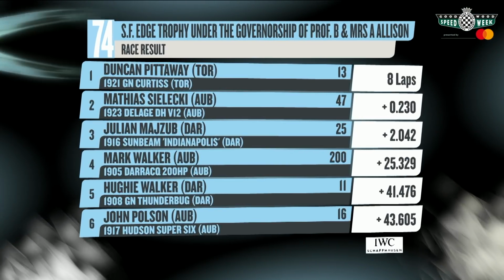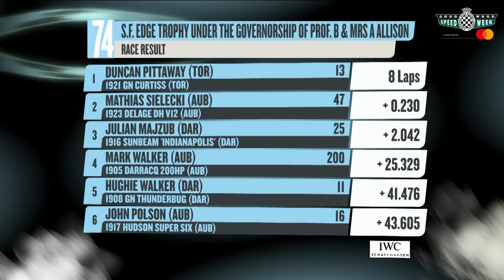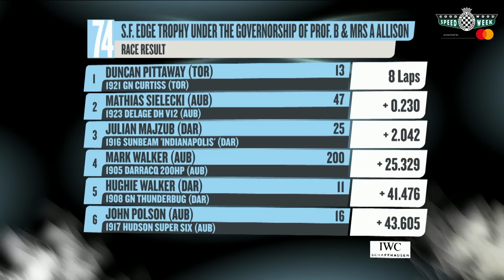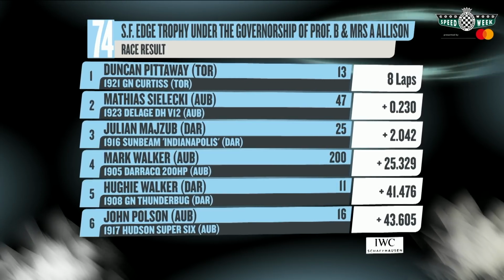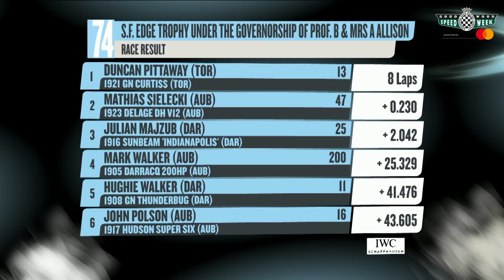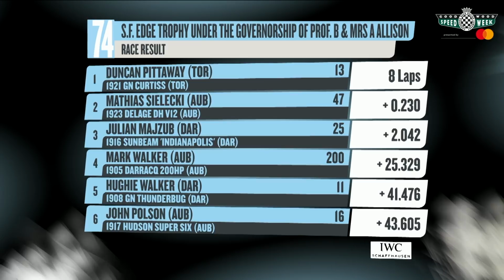SF Edge Trophy. And first, number 13, Duncan Pittaway with the 1921 GN Curtis. In second place, number 47, Matthias Ziletsky with the Delage V12. Third, number 25, Julian Mazoub, put up such a brave fight in the Sunbeam Indianapolis, a multiple winner here in the past in different cars. Fourth was number 200, Mark Walker with the 1905 Darracq 200 horsepower. Fifth, 11, Huey Walker with the 1908 GN Thunderbird.